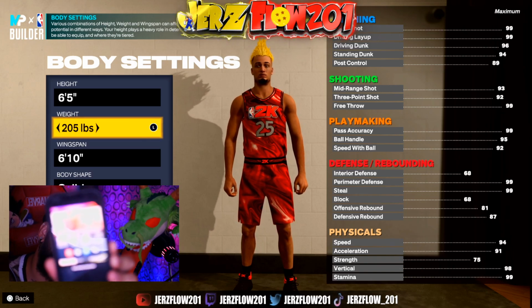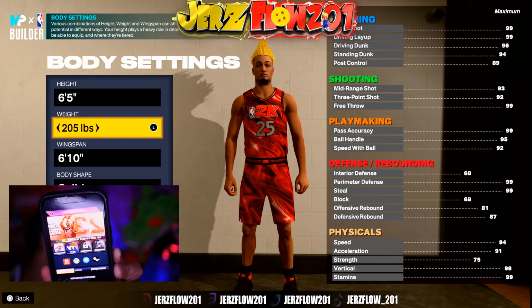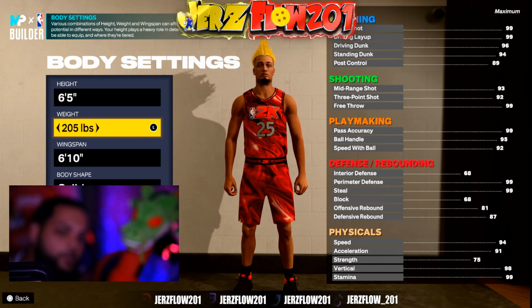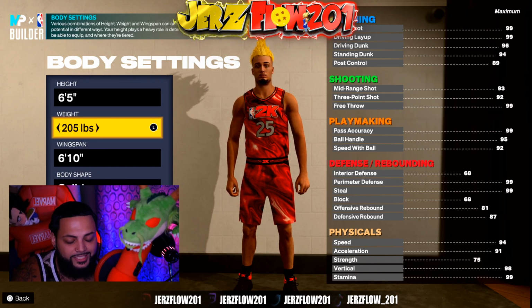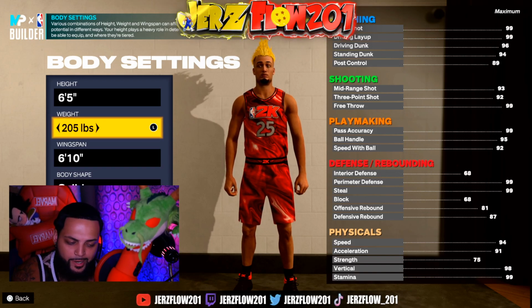But yeah, this is how it looks. Like I said, you'll know it's the new one when you look at it. On there, it's got the locker code, it's got the face scan. I'm gonna make a separate video on how to do the face scan to get the most realistic face scan you can on your MyPlayer. But for now, I just wanted to release this so everybody could get their hands on it.